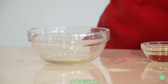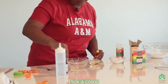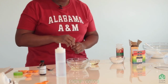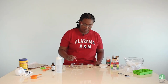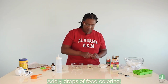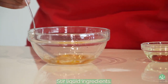And finally, you're gonna have to pick a color for your bath bomb. Since my fragrance is oatmeal milk and honey, I'm going to use yellow. I feel like that'll be appropriate for this fragrance, but you can choose anything you want. You want to add about 5 drops of food coloring, okay? Of course, you don't have to add any color if you don't want to. And then you're gonna stir this.